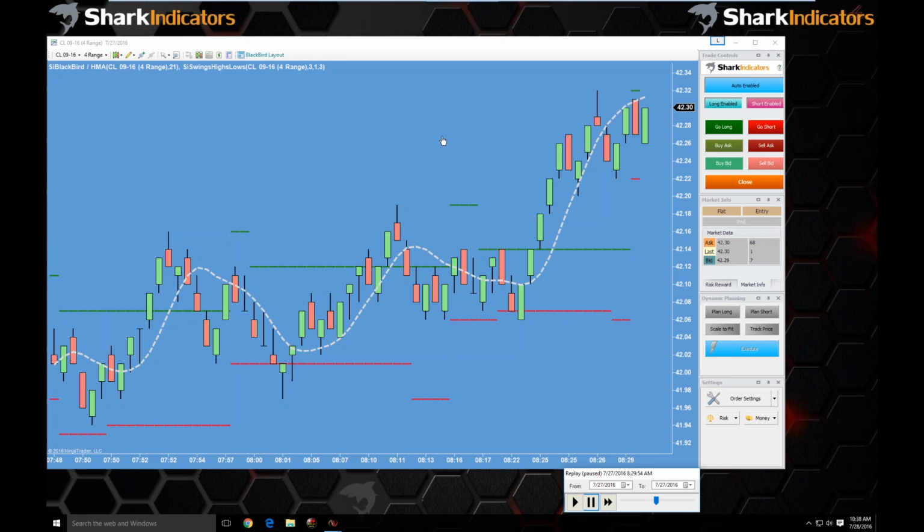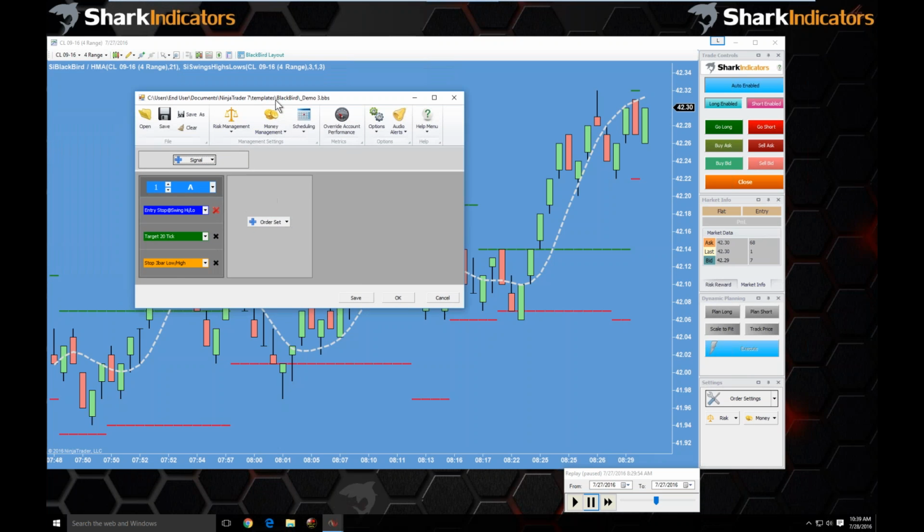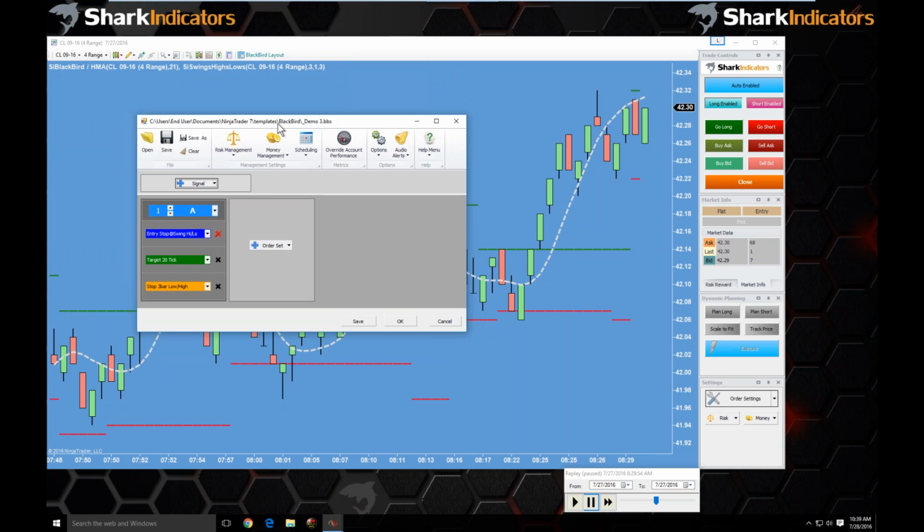And plus we've also thrown in some extra cool little bells and whistles that Jeremy has come up with. So I'll just give you guys a quick overview of what's going on. I'm going to open up the order settings window, and basically this is the control center for Blackbird. Once you've built a system, you definitely want to be able to save it and open it later, so just some simple file saving features. But here's where the real meat of things are.